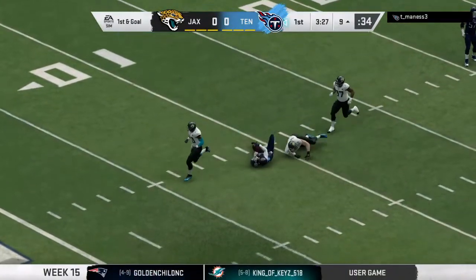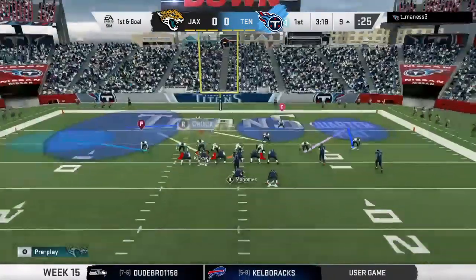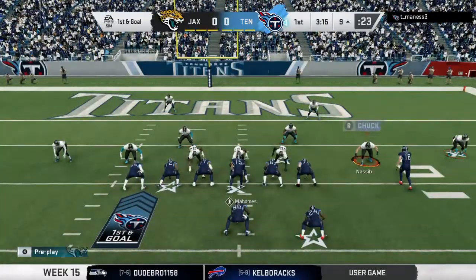Well, starting drive number 2 off on the right foot. Completion for the first down. Drive 1, that had to be pretty frustrating because they moved the football. They just didn't get any points out of it.